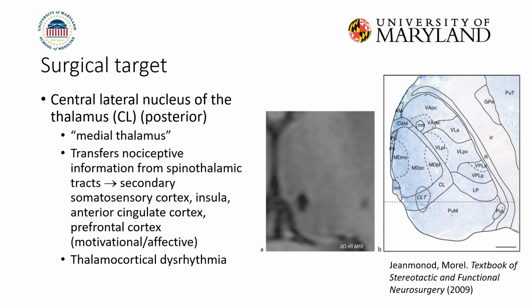One target for chronic neuropathic pain is the central lateral nucleus of the thalamus, particularly the posterior aspect of the nucleus. It was previously considered the medial thalamus. It is a node in a loop called the thalamocortical dysrhythmia that is thought to underlie the chronicity of this syndrome. It transfers nociceptive information from spinothalamic tracts to the secondary somatosensory cortex and eventually the insula, anterior cingulate cortex, and prefrontal cortex, which is thought to underlie the motivational and affective components of pain.